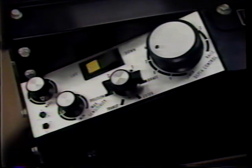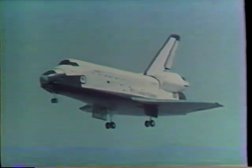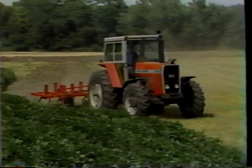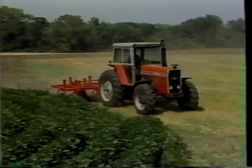Comparing 3500 series electronic control to the competition's mechanical systems is like comparing the future with the past. It's becoming easier and easier to see why Massey Ferguson's 3500 series tractors are in a class by themselves.